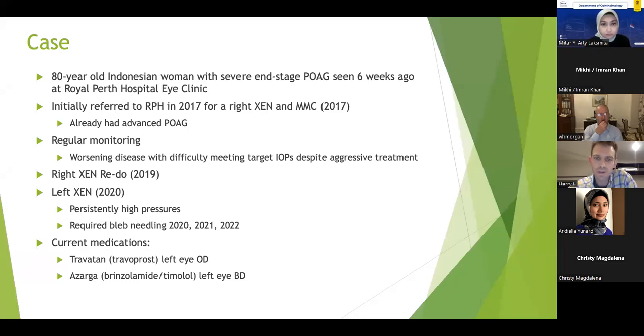Initially when she had the right Zen in 2017, she was seen for ongoing monitoring, had sort of fluctuating, worsening disease. It was quite difficult to manage her to her target intraocular pressures, despite quite aggressive management. She required a right Zen redo in 2019, and then we proceeded with a left Zen in 2020. But despite that, and despite being on maximal drops, she had bleb needling in 2020, 2021, and again in 2022.